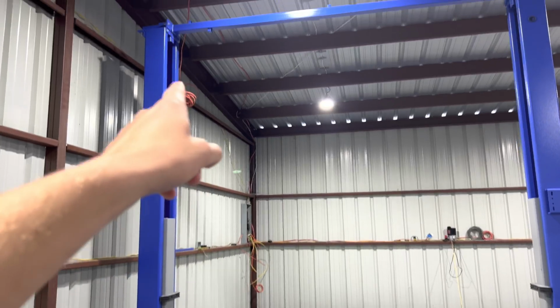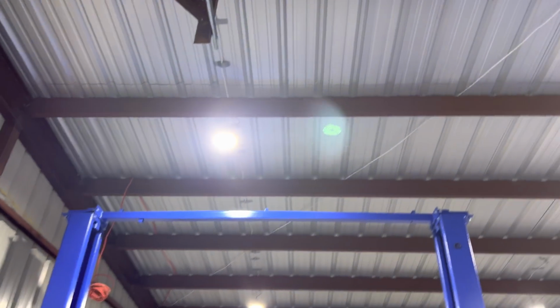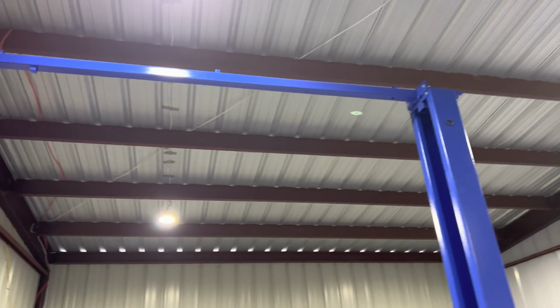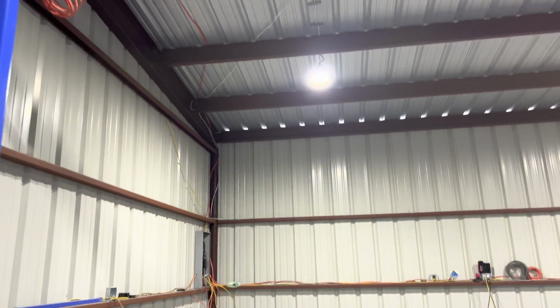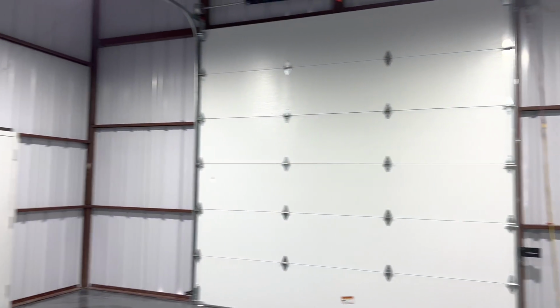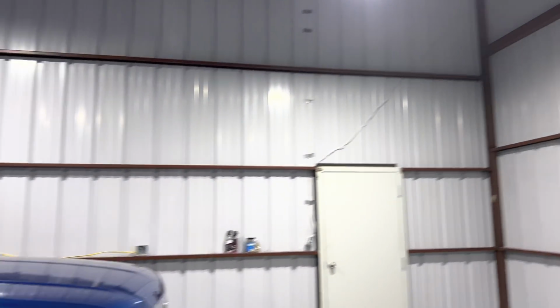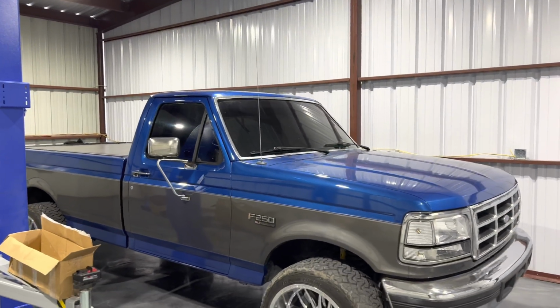I just need to put the hydraulic cylinders and cables in, but we've got all 6 of my Kodiak LED UFO lights mounted to the roof, and all of our wiring's done. Just waiting for some spray insulation that we're gonna be painting black all the way around. And if you missed it, we got the full 12x12 garage door mounted in place as well. But got the 7.3 sitting in here now.